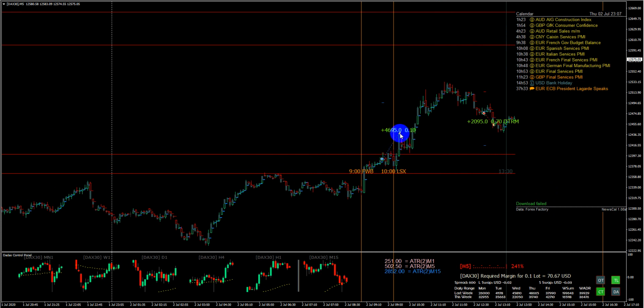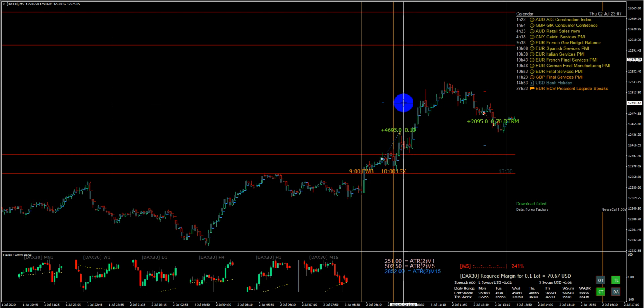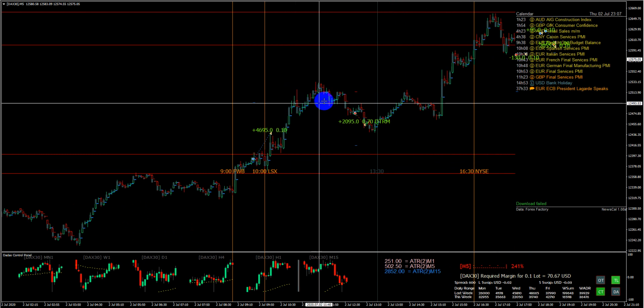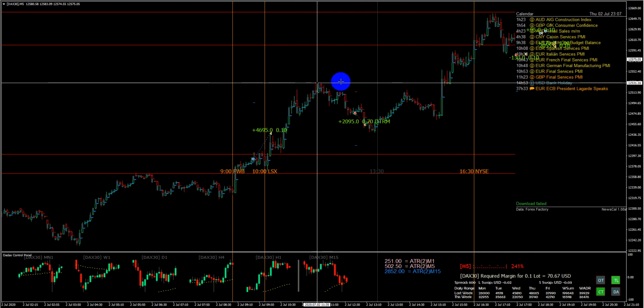And again, I had this kind of an intuition to close right there because I like the pips. Anyways, the market moved back, went sideways for a little while, and then started moving back up again. And it actually reached my take profit level. After that, there was this kind of a stop character. So there was some kind of a resistance there.